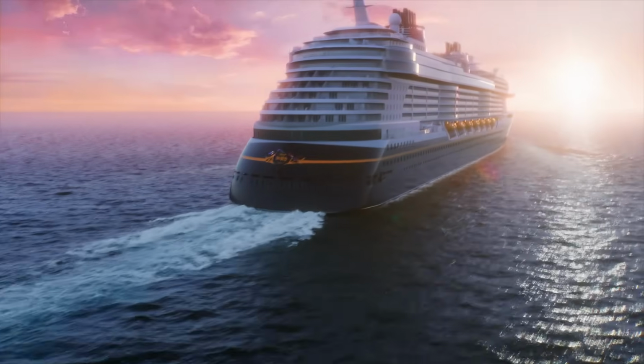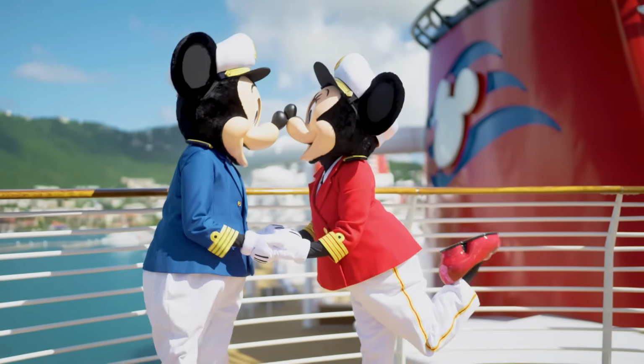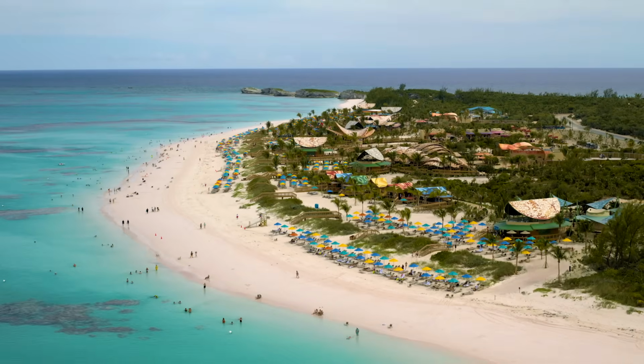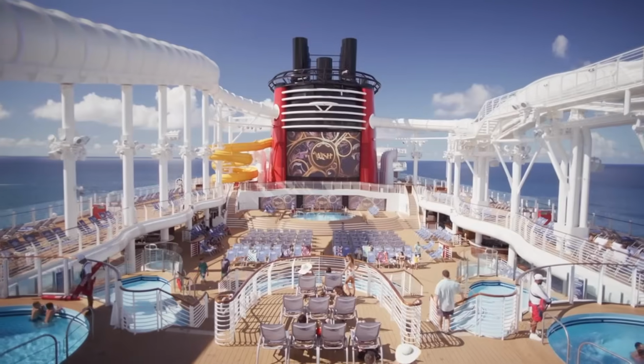Today we're diving into the Disney Destiny. This is Disney Cruise Line's next new ship. This is a Wish class ship. It's the same 144,000 gross tons as the Wish and Treasure.